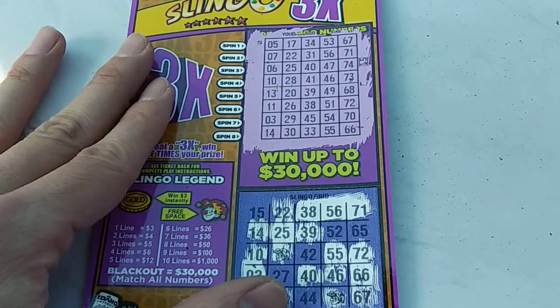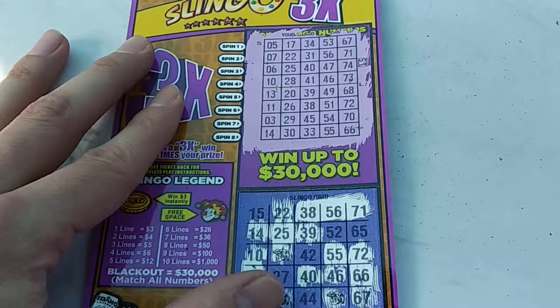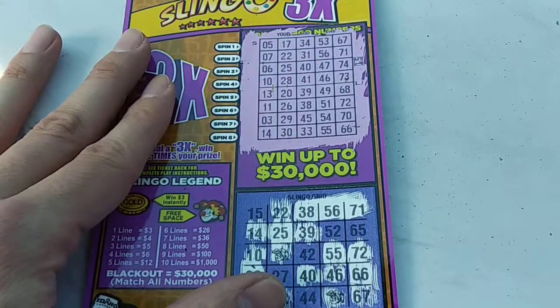So, we fall off the rung at a $3 ticket. That's okay. Next time, better luck next time, right? Yep. Next time, I'm sure we'll do better or worse.